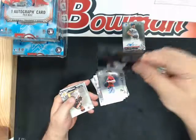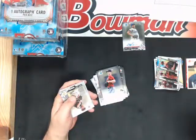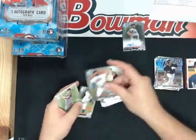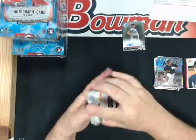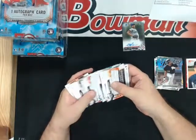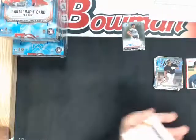Rookie Josh Bell for the Pirates. He's a rookie of the year. That's what they are, rookie of the year. Box number one.